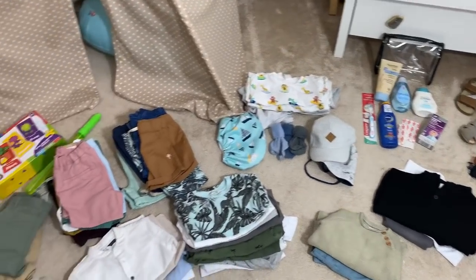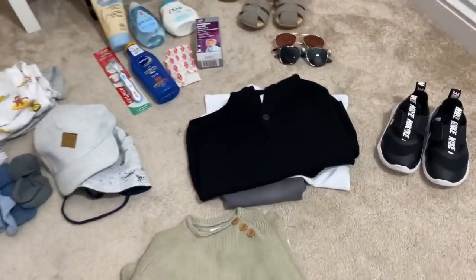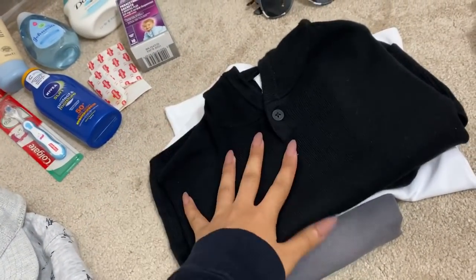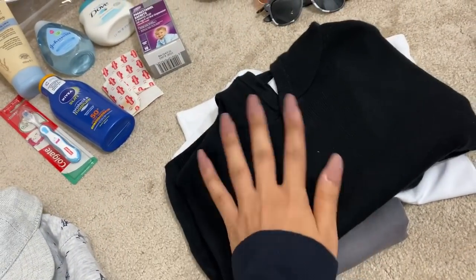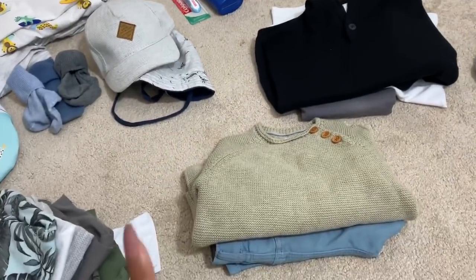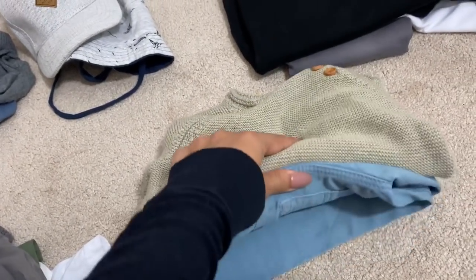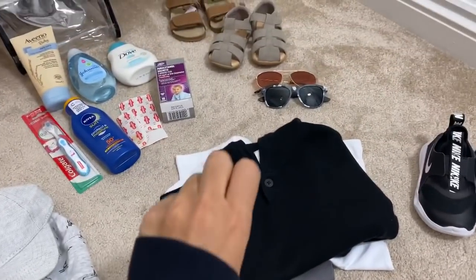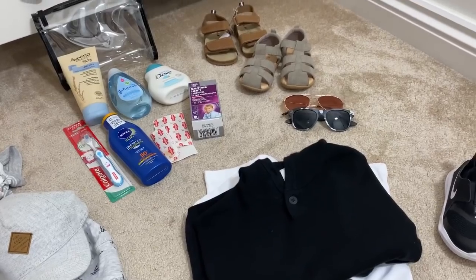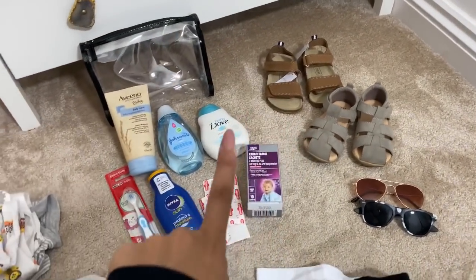Okay, so this is everything I've laid out to take with me for Isaiah. So I'll just go through it with you. I've got the outfit that he will be going in. So he's got some comfy jeans, a t-shirt and a hooded jumper. Then I've got the shoes he'll be wearing on the way there. And this is the outfit he'll be wearing for when we come back. So he's got a comfy jumper and some jeans. Two pairs of sunglasses to take with us. He's obsessed with sunglasses. He really loves them. And then I've got two pairs of shoes that we'll be taking with us for when we're there.